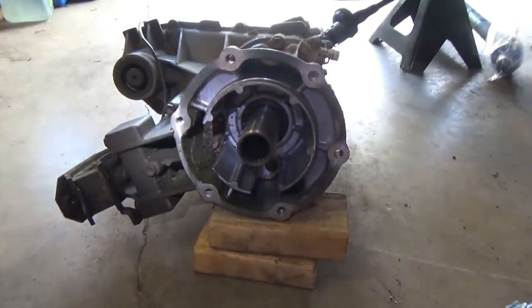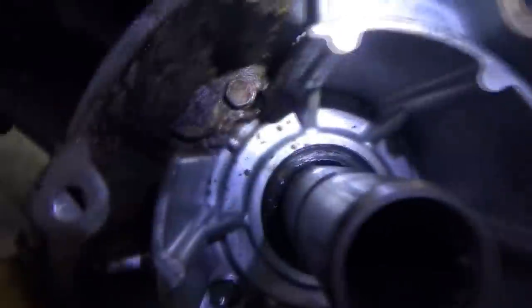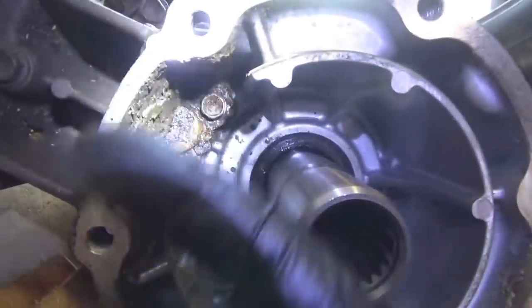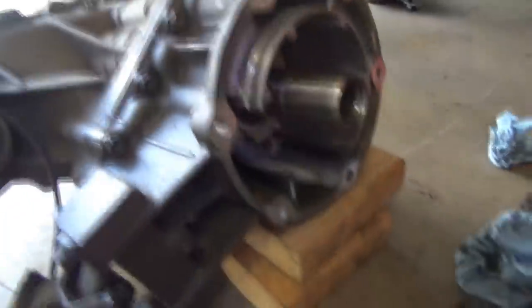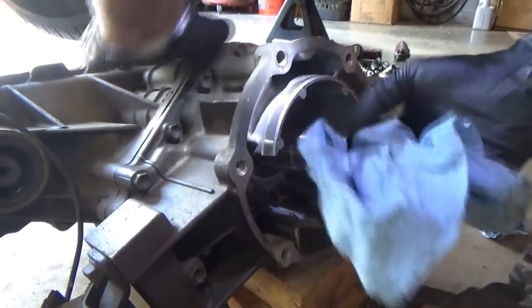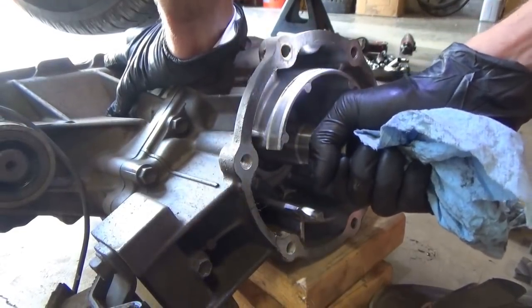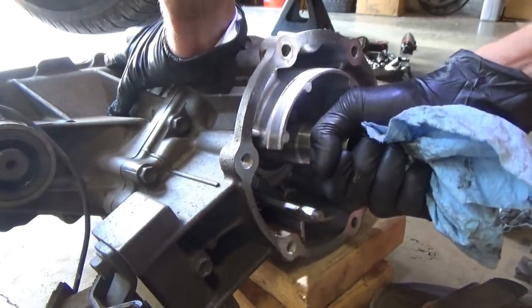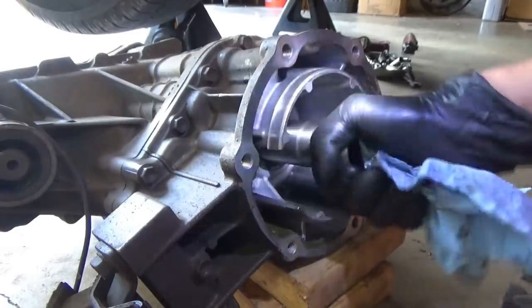All right, here's the transfer case. So this is definitely where the leak was coming from. You can see this oil seal is the one that's wet, and it's collecting here, pooling, and coming out through that weep hole. Now, is there excessive bearing play in this shaft or not? I mean, there's just a slight bit of movement, but that's probably normal for a roller bearing. Everything seems pretty tight.